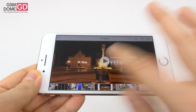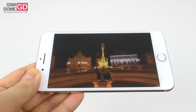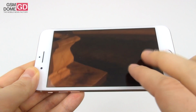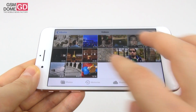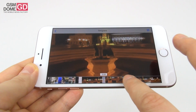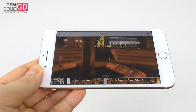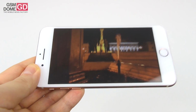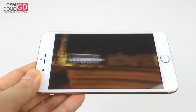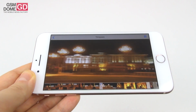Nighttime videos are surprisingly clear, but also there's a bit of grain. If you look down here and in the distance, you can actually spot the grain, and for a flagship, this is a big no-no. Yes, I know we have great clarity, colors, the streetlight halos are okay, but the grain is present. However, if you go back to the iPhone 7 Plus, this is a huge evolution, I mean huge.